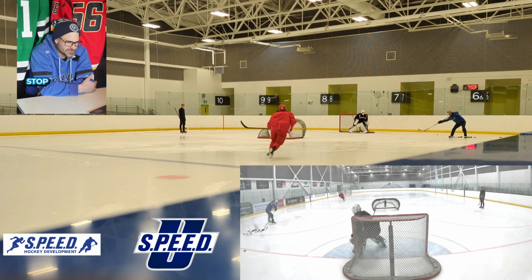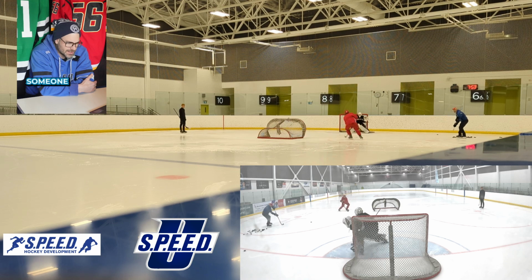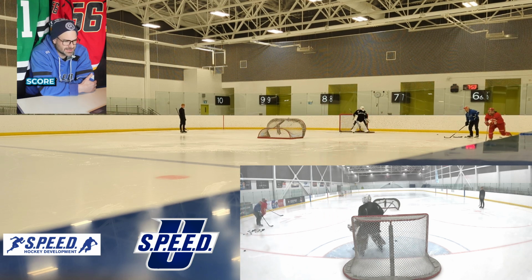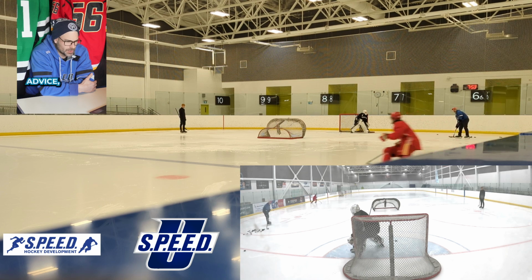Shoot to score every time, guys, if I could give advice. Pass. Okay, there we go. Nice shot. I like that. I like the angle we're on here to look at that blocker side.